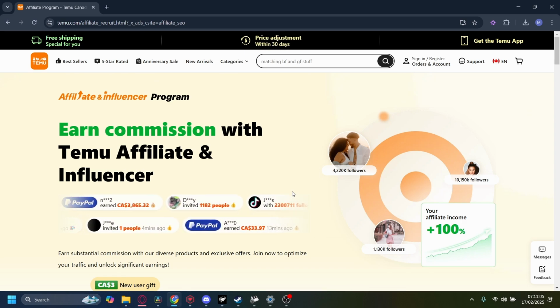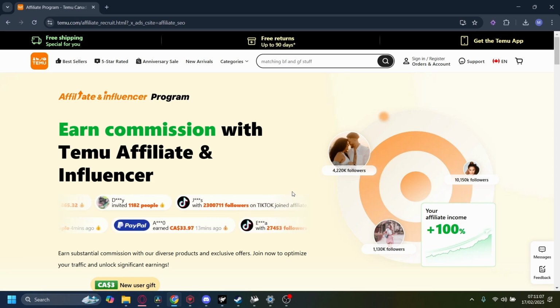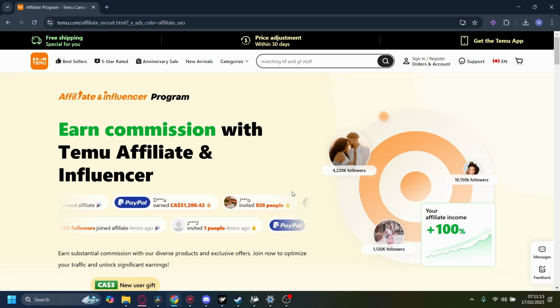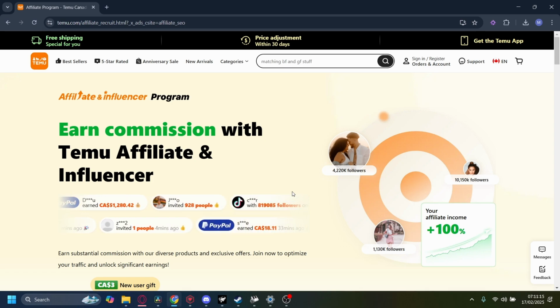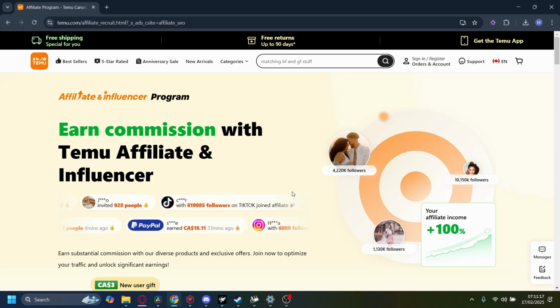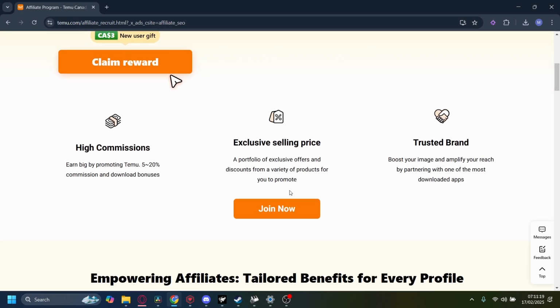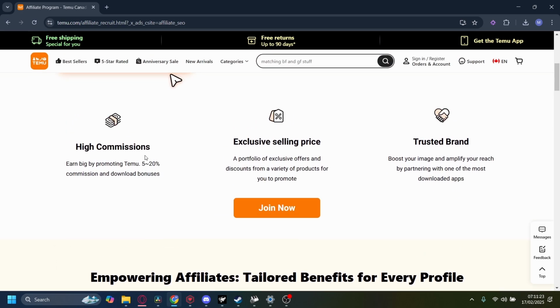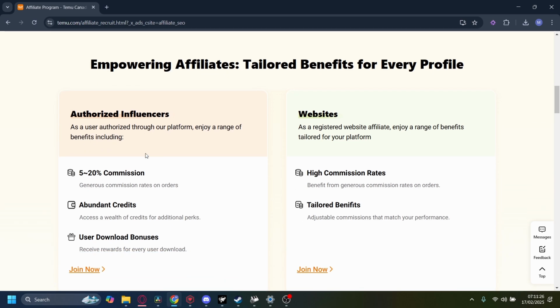Well, you're not technically a seller as well, but basically you'll get a custom link. And if a customer clicks on your custom link and they buy something from your custom link, you'll get a small kickback or commission from it. Now, you can see the kickback is probably only about 5 to 20%, right? But this is something that you're not doing actively, it's passively, right?